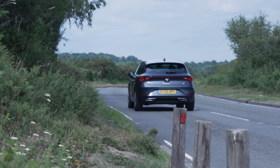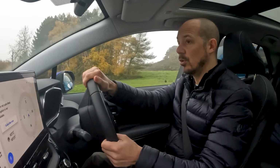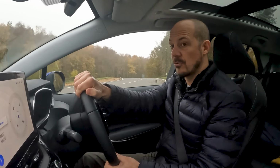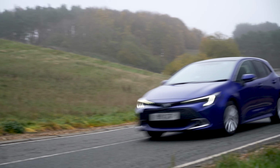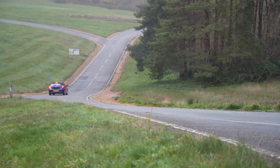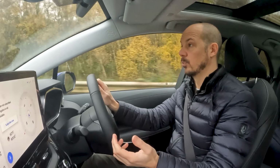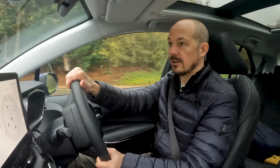The Leon is a bit more fun, so is the Focus for that matter, but the Corolla handles more than well enough. There's plenty of grip, not too much body lean through corners, and the steering is quite slow, but it's accurate and it gives you a reasonable sense of connection with the front wheels as well. So there are certainly no complaints about the way this car drives.